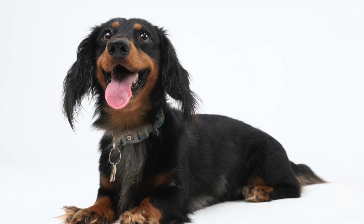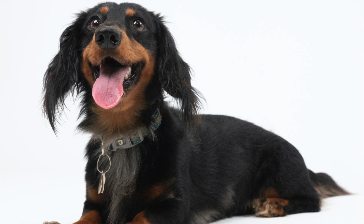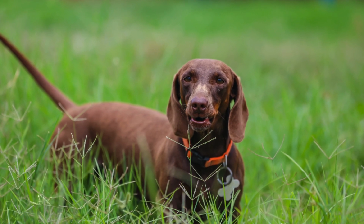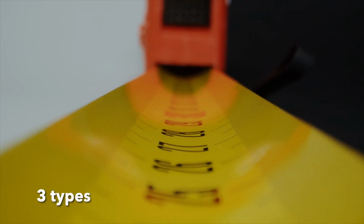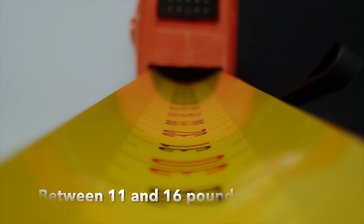Size and appearance. How big is your sausage? The Dachshund is said to be half a dog high and 2 dogs long. Aside from their elongated bodies and short legs, Doxies have other characteristics that set them apart. First of all, Dachshunds come in 3 coat varieties: smooth, also known as short-haired, long-haired, and wire-haired. In regards to size, the US recognizes 3 types: miniature, weighing 11 pounds or less; standard, weighing 16 to 32 pounds; and tweenie, which is between 11 and 16 pounds.